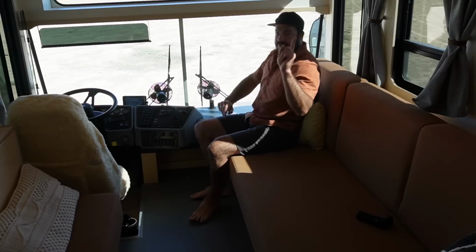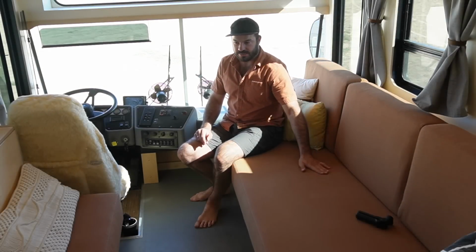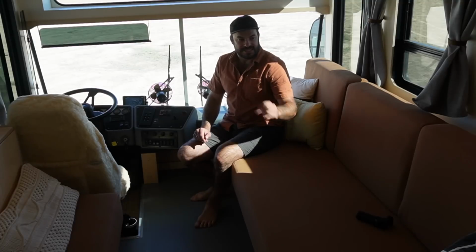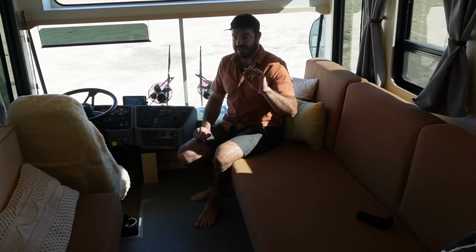It's all right here. And furthermore, these couches here feature 5 seat belts. They're stowed right now, but that means if you're traveling with your family and you need a place to buckle the kiddos in, it's right here. They're connected to welded steel beams that are connected to the frame of the bus. As secure as anything, they're not going anywhere.